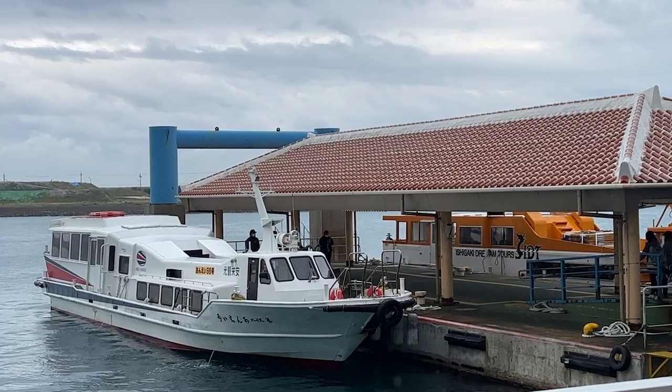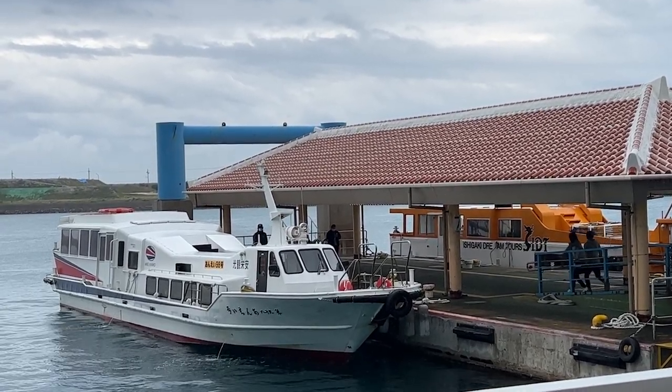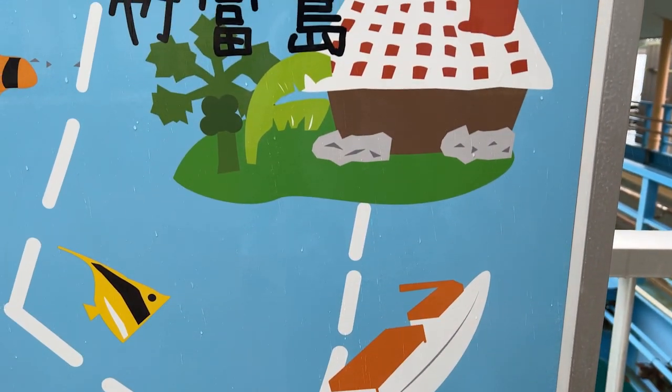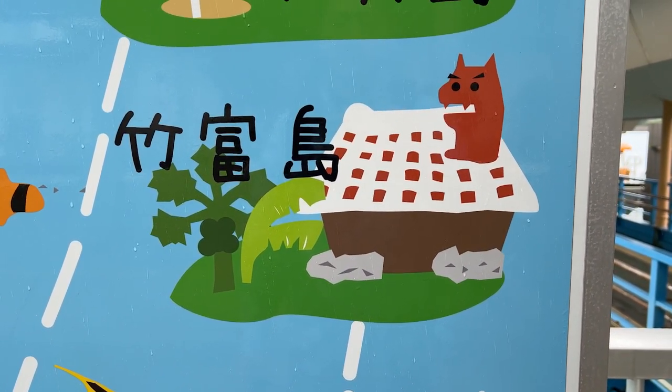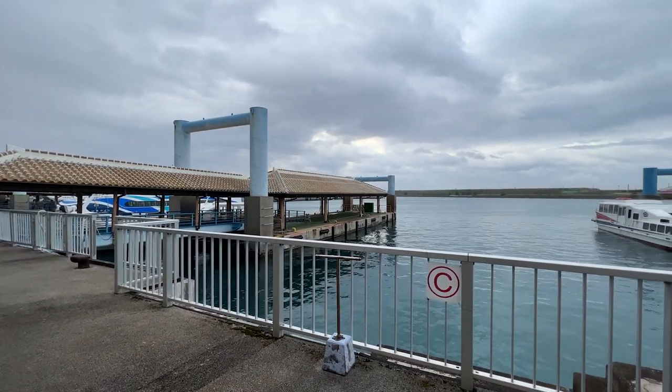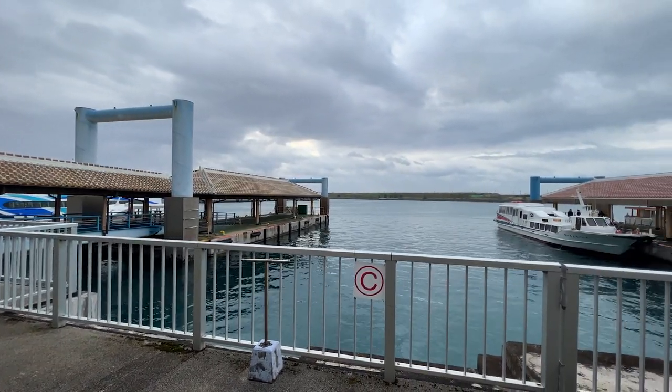Today we are going to go to Taketomi Island in Okinawa. It's located just 15 minutes away by ferry from Ishigaki Island Terminal, and it's a place where the old Okinawan lifestyle still remains. Of course, it's my first time, so really looking forward to it. As many of you guys already know, I'm deathly afraid of the ocean, but it's only 10-15 minutes away, so you know, I'm okay.